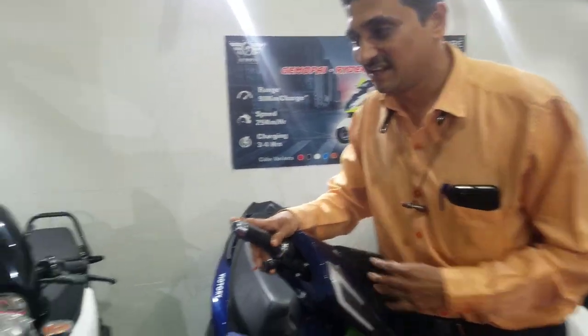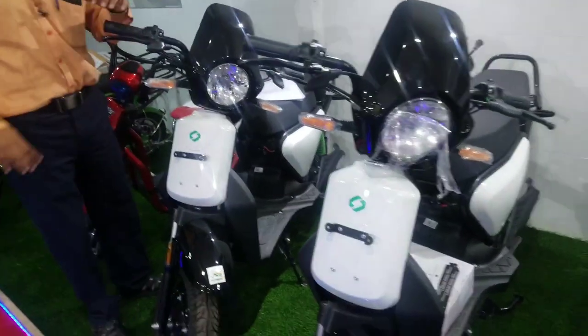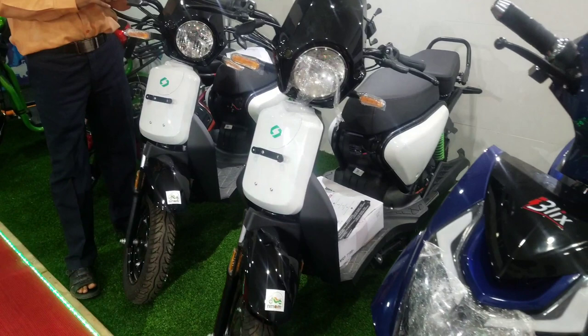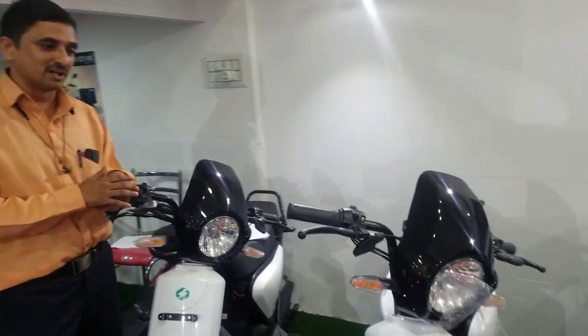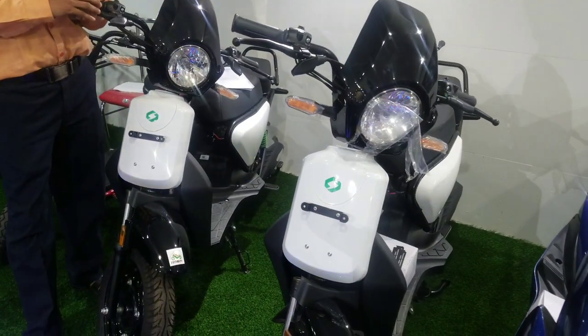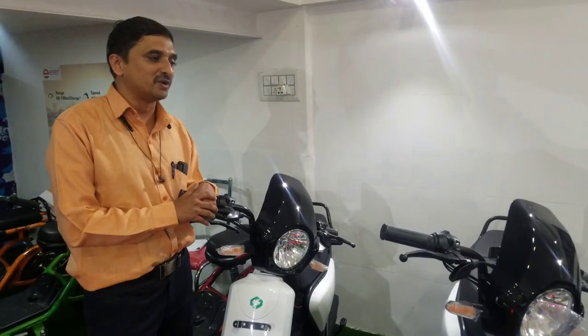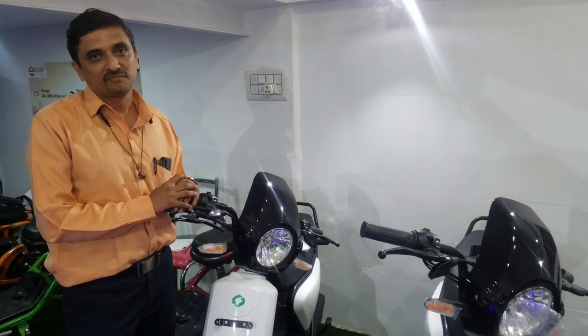And this is one more brand called Netflix. This is nothing but a TVS 50 model. You can go through with the TVS 50 model; the model has a name like that. This has a 50 km speed and registration is required. It will give you 120 km on one charge.